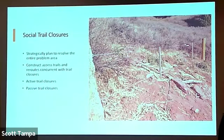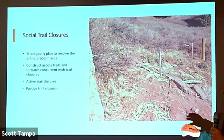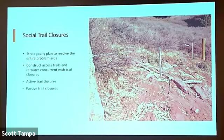Social trail closures, there's a lot of work to do here. And in these soils, it's challenging, but it's possible. A couple of the guidelines here: you pick an area and solve for the whole access, not just a single trail. So be really strategic about it, and construct or improve the desired access route at the same time you close something. If you close something that people use and you don't give them a place to go, they're going to go right back onto the just-closed trail. So it needs to be this kind of dance of doing these in sequence: pick an area, solve it, pick an area, solve it, pick an area, solve it.